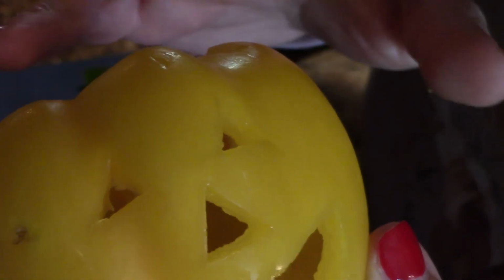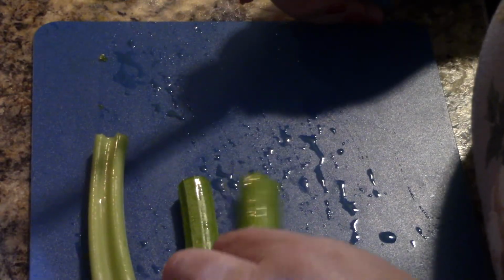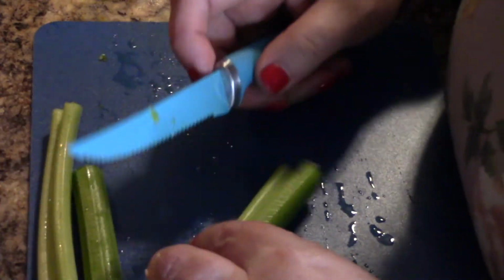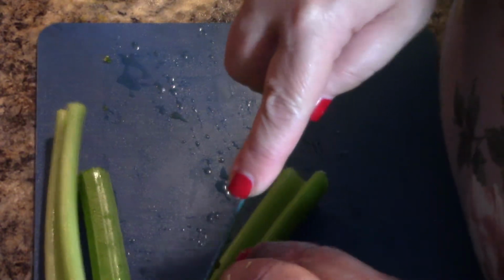So then what we're going to do is stuff these with whatever vegetables you'd like. Broccoli would even be cool here. I don't have any broccoli on hand, but I am going to use my green pepper, my red pepper, and celery and make like hair coming out of the top of my jack-o'-lantern. So I'm just going to cut my pieces thinner than this. I'm going to make it so it's hair looking, you know? So let me go ahead and chop some of this up and I'll show you how that turns out.